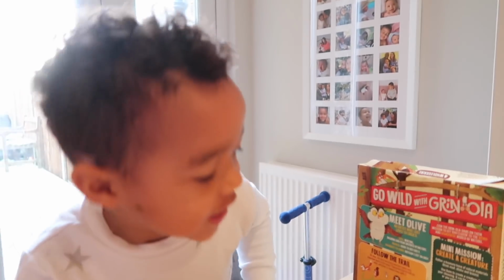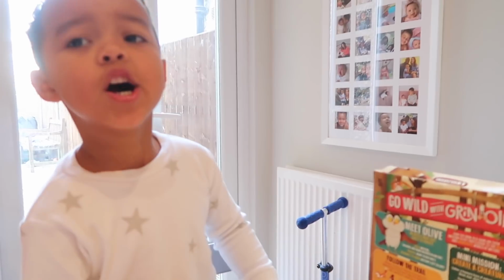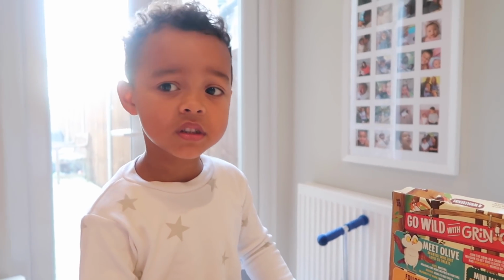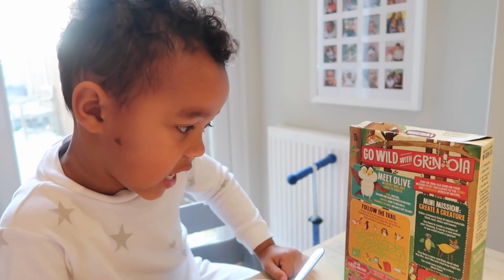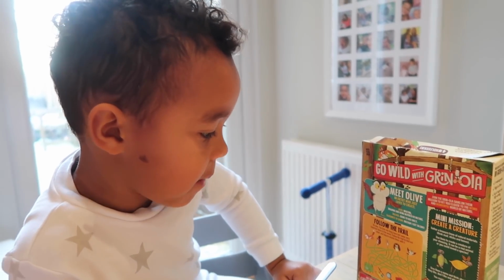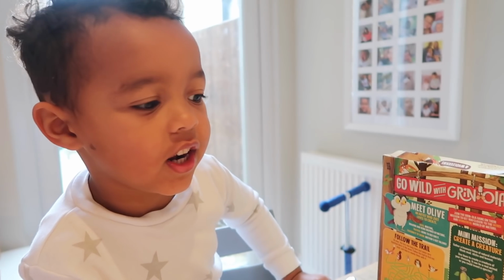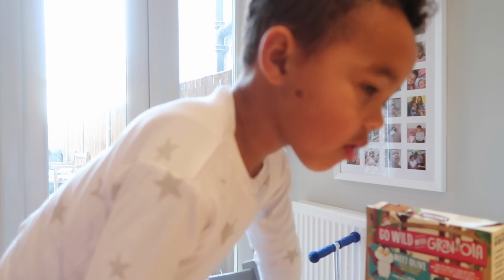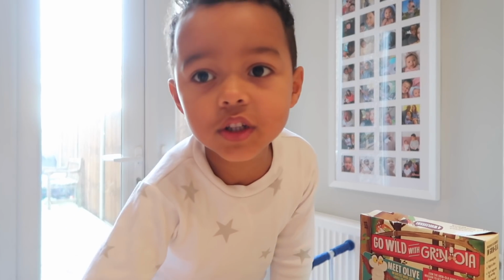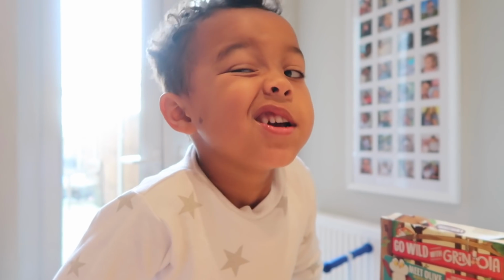So we need to go to the park, Dad, to find a stick, a leaf and anything. What do you think could make a little animal? A stick and a leaf. And an acorn. Conkers. And find some conkers, yeah. For the eyes.